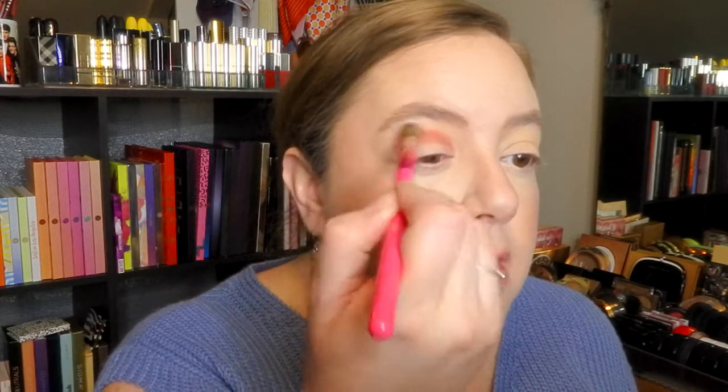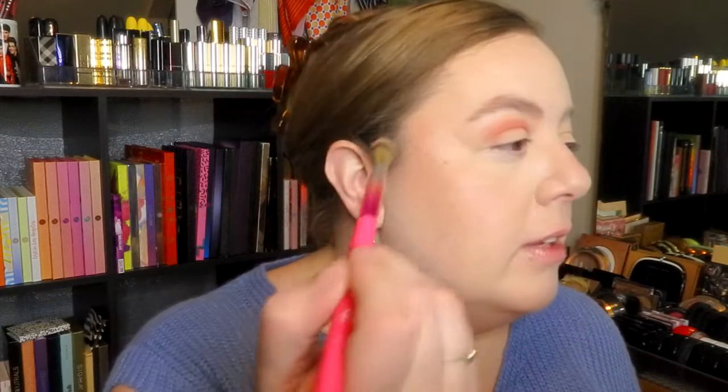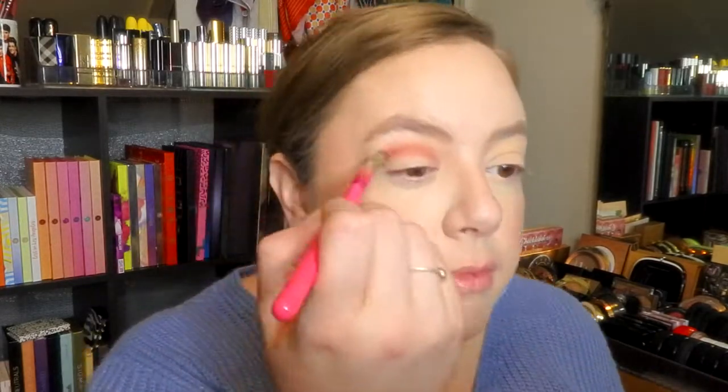Alright, so we're going to give this a go. I'm going to go in here with Rosy. This is also a BH Cosmetics brush from the, I can't think of what collection it said on the box, but let's say Midnight Festival. Midnight Festival brush collection. So if there's anything from BH you're wanting, TJ Maxx has.